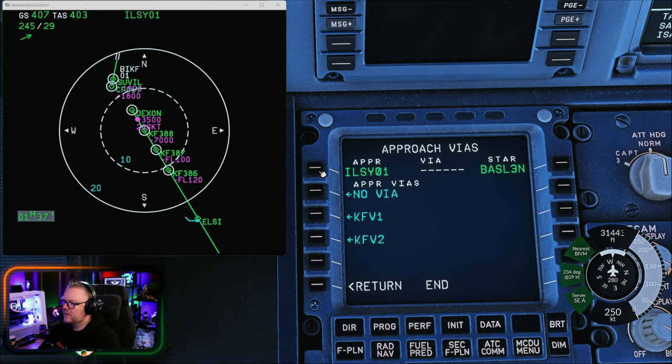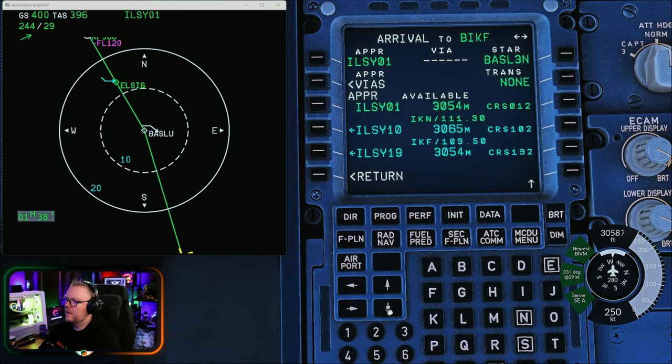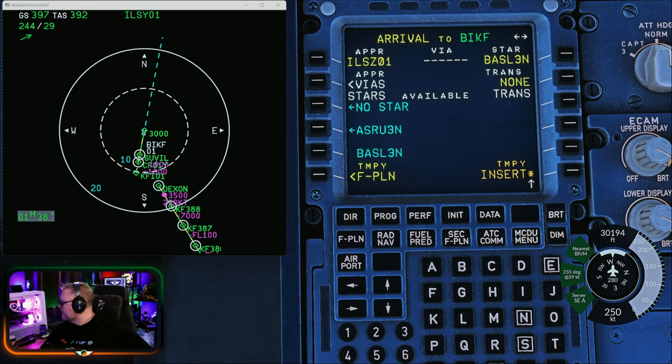That's interesting. So there's no ILS Z for 01, look. I went past it? ILS 01. ILS Z 01. Oh, yeah. So the STAR is going to be... What did we call it? The Baslin 3, wasn't it? Baslin 3.